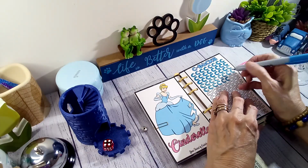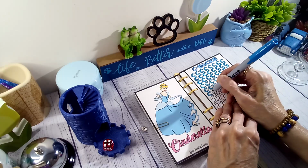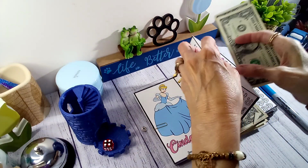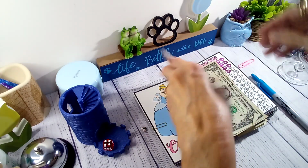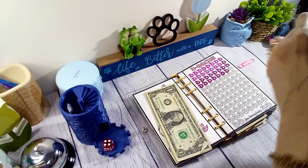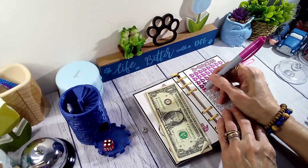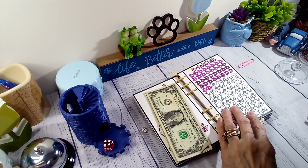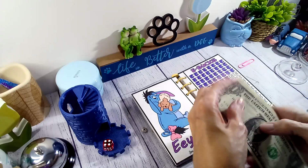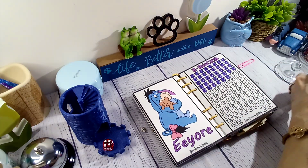I'm going to squish it just a little bit closer. Two, three, four, five, and six. I'm not going to torture you by counting them. One, two, three. Got three blue bucks. Two and three. A little off. And the next is my Eeyore. It's one, two, three, four. Not as much as I had hoped to put into this one.